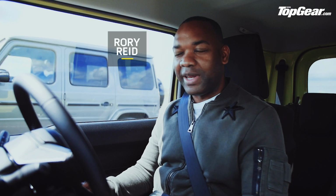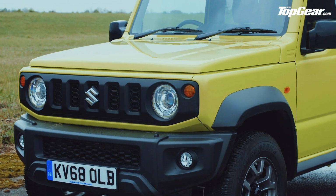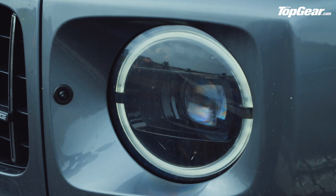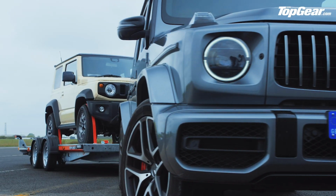Jimny versus Jimny. Not exactly my idea of an interesting drag race, but what if one of those Jimnys was upgraded slightly? Let's say with a V8 engine. A V8 engine that makes damn near 600 horsepower. One that's inside a Mercedes G63.